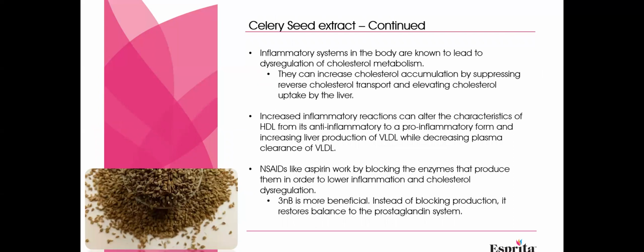Okay, so something that I've mentioned in many presentations before, which is so important and will be discussed in the future because of its impact on health, is inflammatory systems in the body. It's so important to address inflammation because inflammation can lead to dysregulation of many of our bodily systems and processes. In particular here, what's important for cardiovascular and circulatory health is the dysregulation of cholesterol metabolism. This can increase cholesterol accumulation by suppressing reverse cholesterol transport and elevating cholesterol uptake by the liver.